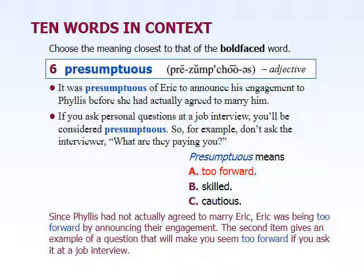Presumptuous comes from the word presume, and to presume, pre means before, so presume means that you're guessing at something before you actually have all of the facts. So if you're presumptuous, you're assuming that one thing is going to happen or that some situation is going to be okay without actually having the knowledge that it will be okay. So for example, in the first one, Eric is presumptuous because he's assuming that Phyllis is going to say yes to marrying him, but he doesn't know that for sure.